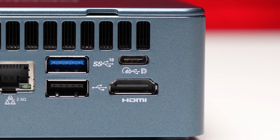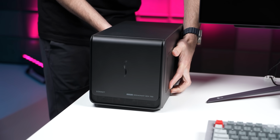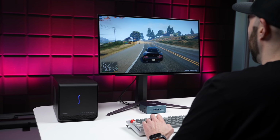But of course, if you really want to take gaming and any GPU related tasks to the next level, that's the point at which you take advantage of that USB 4 port on the back and connect it to an eGPU, where after plugging in our 3080 Ti, bam, all of a sudden, this thing became a gaming PC.